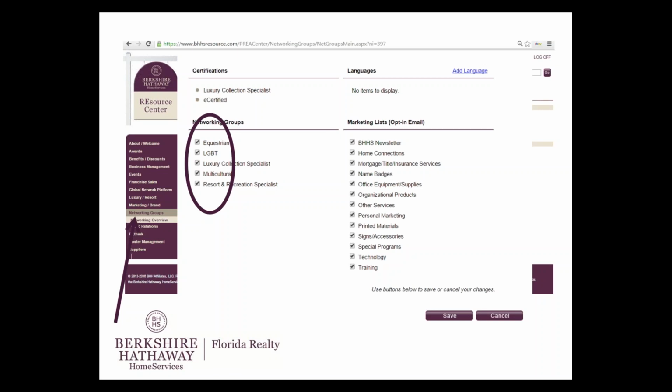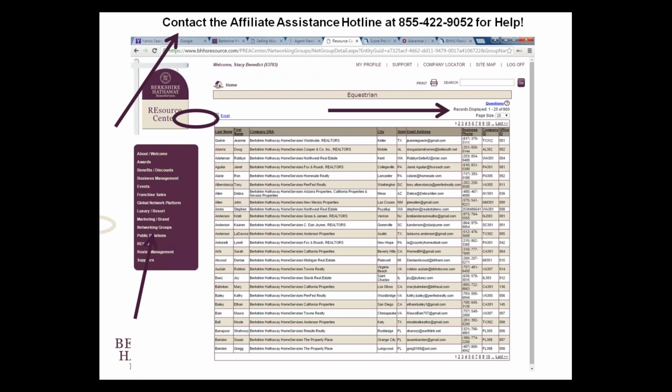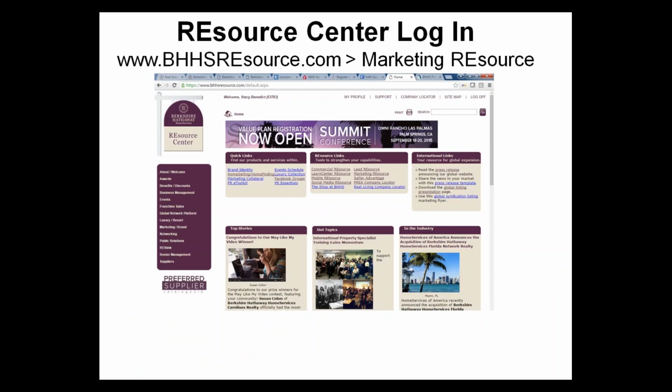I think you either have to have bought or been part of a listing or a sale of two luxury properties within the past, I think, 6 months or 12 months. The application is simple. You submit it online, it gets approved, and then you can be part of the luxury collection specialist networking group as well. Again, all these people, once you're set up with them, you can access their contact information nationwide in a spreadsheet. Once you have that, you can upload it to your database and start marketing to this group of people.